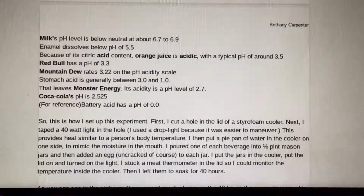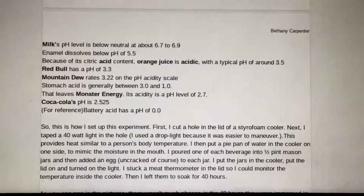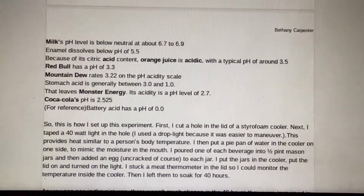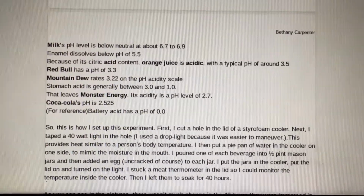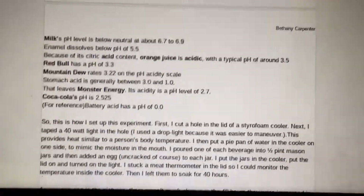Stomach acid is generally between 3.0 and 1.0. That leaves Monster Energy. Its acidity is a pH level of 2.7. Coca-Cola's pH is 2.5 to 5. And just for reference, battery acid has a pH of 0.